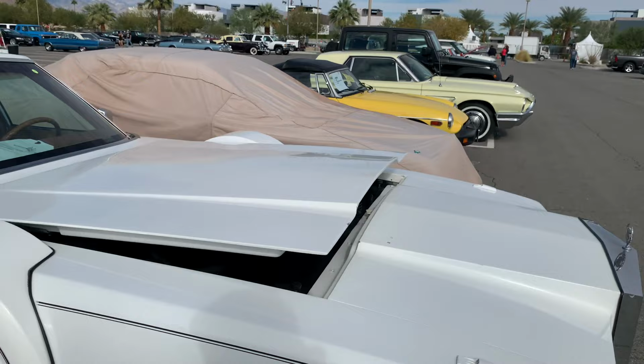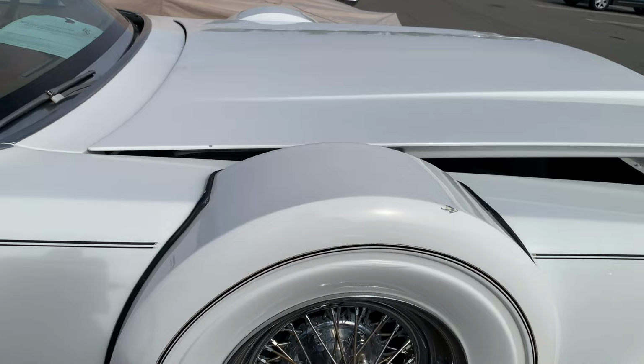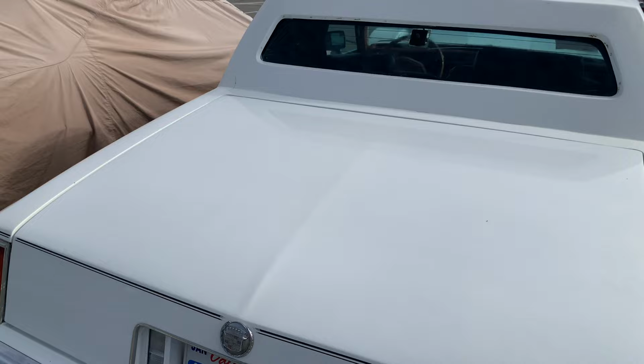So it's only a 2-seater. And if you look where the hood ends, it's got the faux spare tires mounted on the side. I really don't know why they did this, other than it was the 70s and just weird stuff was happening like that. But it's very interesting.